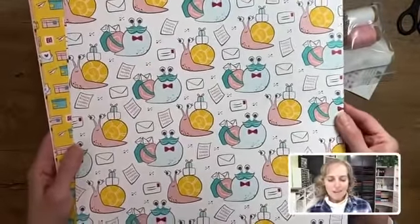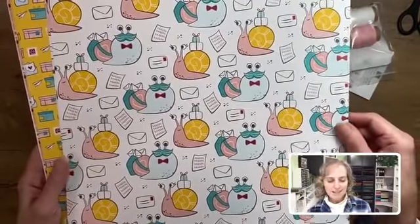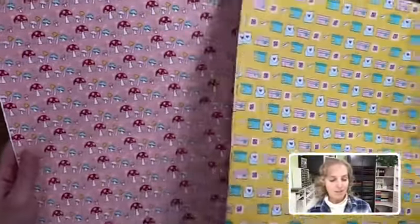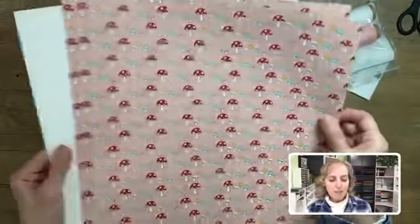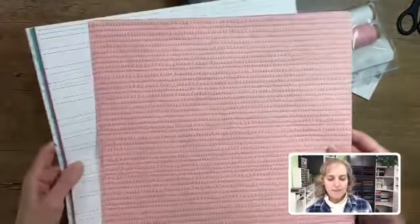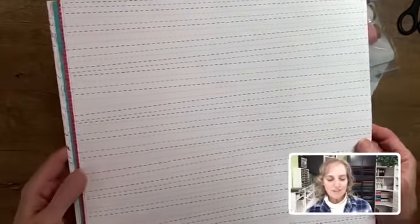This one's got mail all over the place. The postal carrier, he's got a mustache and a tie. And then we've got another border stamp. We've actually got two more, I think. This one kind of looks like a border too, doesn't it? Yep, little border of mushrooms. On the flip side of these, we have this little fun snail trail. It looks like little squigglies. And then we've got dashed lines that are kind of different colors.